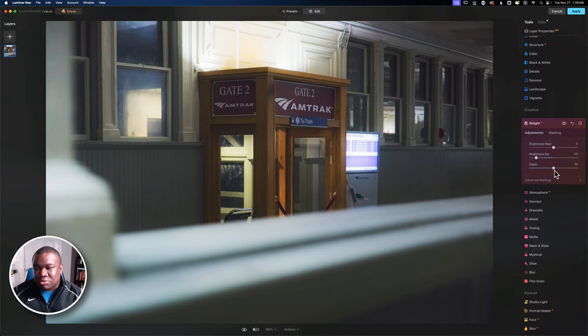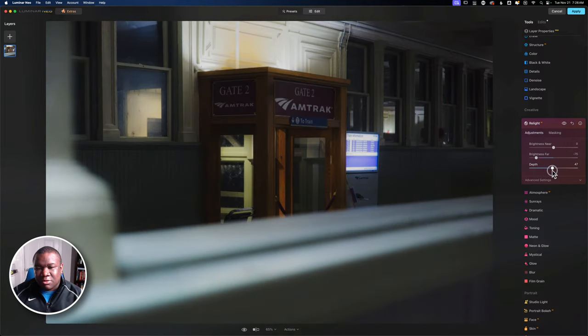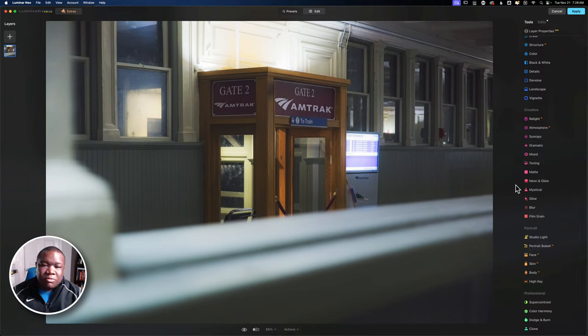It doesn't seem to. I wonder if modifying the depth will help. Yeah, so what this is seeing is this little line here is the brightness near, and that's not really working, so I'm not going to worry about that. We'll just go ahead and reset you and close you down because it's not going to help me with anything.